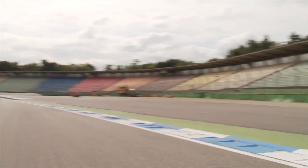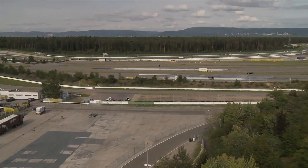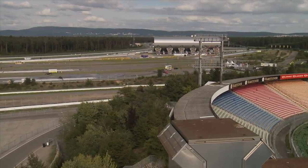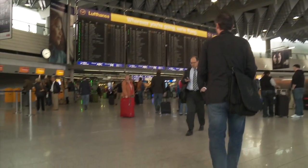Hockenheim is very different from the Alps. It's in the middle of Germany, so it's one of the flattest tracks in the world. There really isn't any elevation change to the track itself. So it's just a very different experience. It's completely surrounded by trees, almost that sort of Black Forest feel, so that's something that we try to keep in mind as well. Last year, Turn 10 Studios traveled to Germany to capture the track to bring it to life in Forza Motorsport 4.